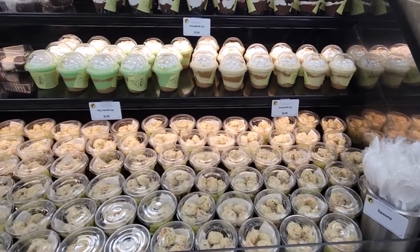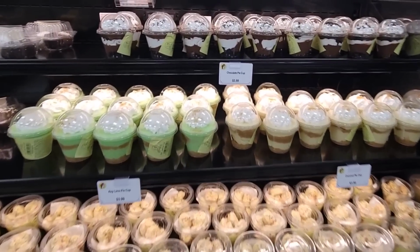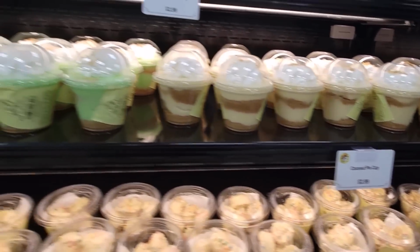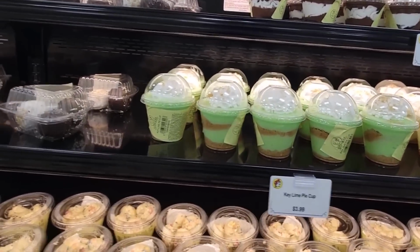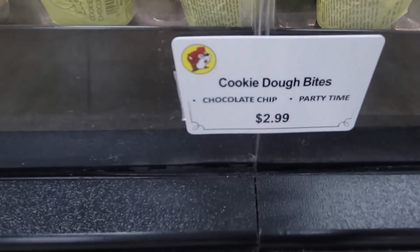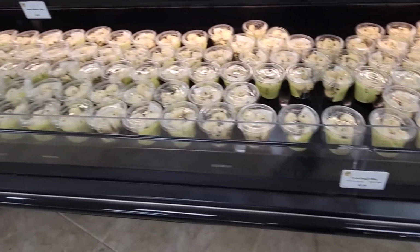Now we're getting to the dangerous part. I can tell you that of all of these desserts that are here, I did try the banana pudding and it was delicious. Oh, I take that back. I tried a little bit of the key lime. Didn't really like it as much, but I really did like the banana pudding.